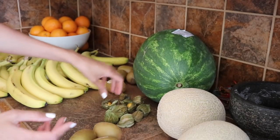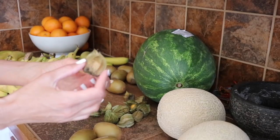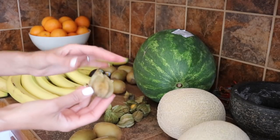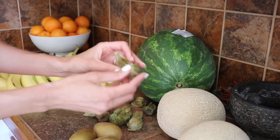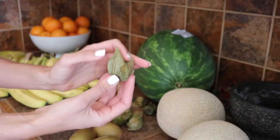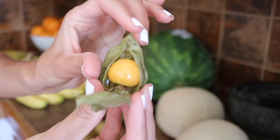And then this morning before I got the camera on, Michael fed me one of these. I keep wanting to call them gooseberries, but they're golden berries. So here, actually this one's open already. I do like how they come in their own little, natural wrappers with the leaves around them. So that's what they look like.